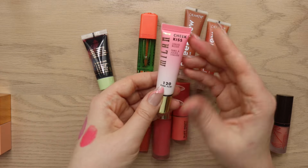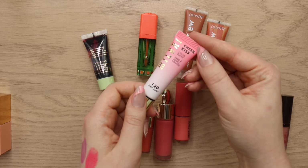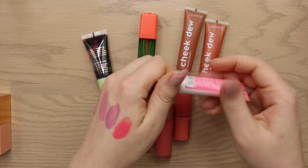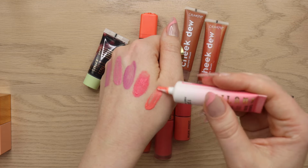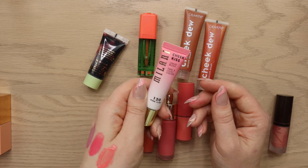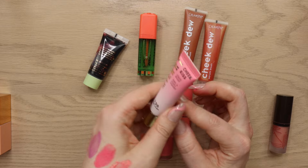And then I have this Milani Cheek Kiss blush in the shade Pink Flirt, and you can see from the packaging it looks like it's gonna be a cute pink. I feel like it's kind of giving that vibe, but it's actually very orangey. It is a coral 100%. So as soon as I started using this, I was kind of disappointed because it wasn't exactly the shade I wanted. I'm not obsessed with the formula or anything, so I think that one is a pretty easy declutter.